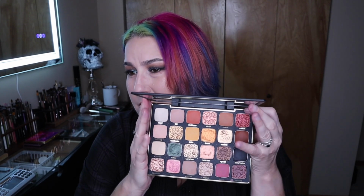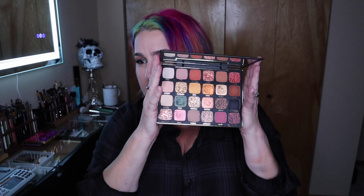The Tarte Maneater After Dark. Like, look, I know that a lot of people talked about this palette and fell in love with this palette and talked about how it was probably Tarte's best palette on the planet. I think that they were just blinded by the fact that this is not a palette that you would typically see from Tarte, and that's it.